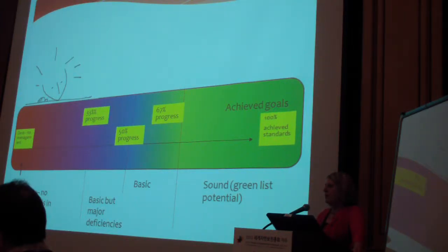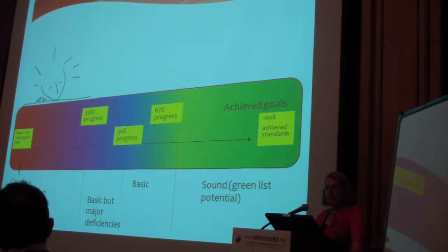There's going to be a video event today and more presentations on the 11th about the green list, and one of the things that IUCN is picking up strongly at the moment, and I'll talk a bit about that later, is the idea of a green list for areas that have gone into that green for all the aspects of their management. I won't go into detail about that at the moment.